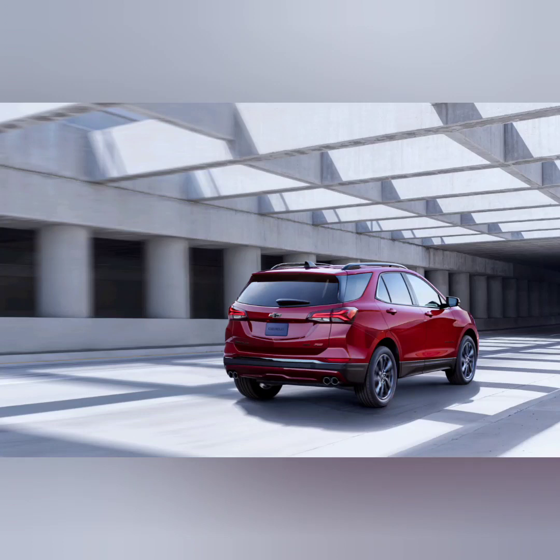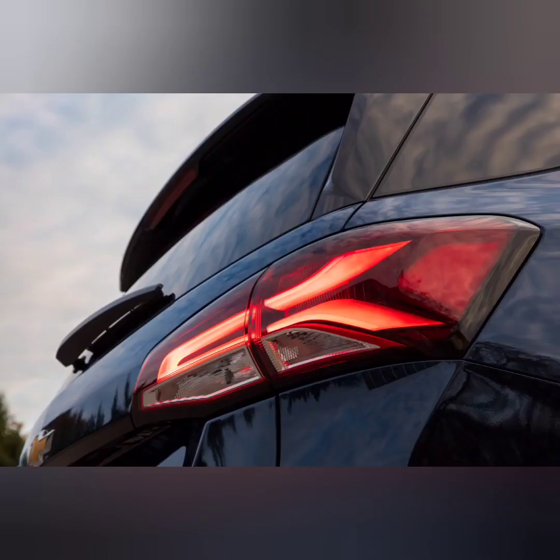High-end upgrades for the Equinox Premier. Gloss black grille with chrome inserts. It looks pretty sick. LED headlights and tail lamps. 19-inch machine-faced wheels. Logo projected liftgate. Fancy. French stitching on the interior. High black gloss finish on the console.